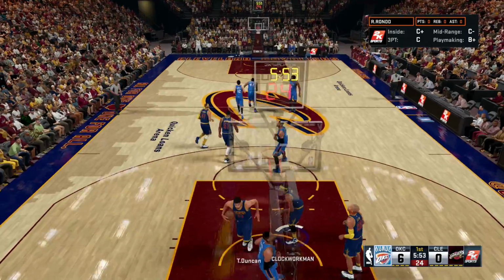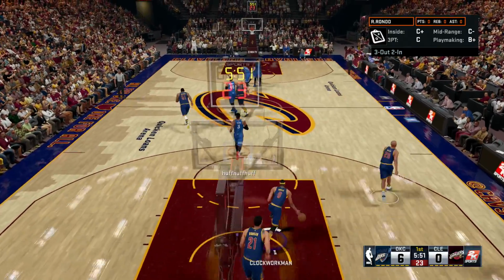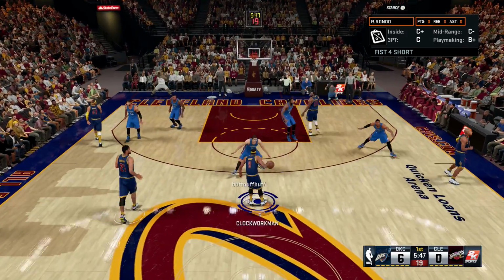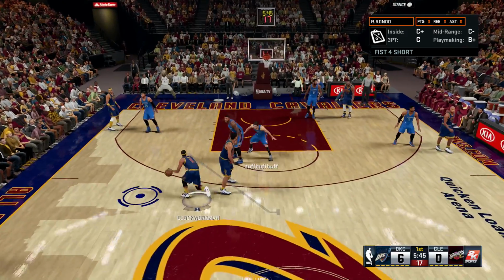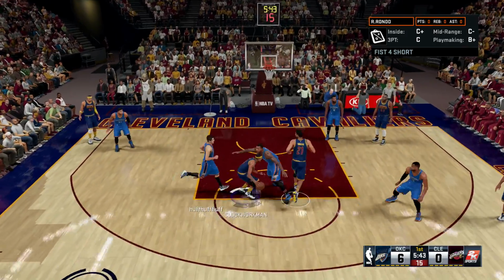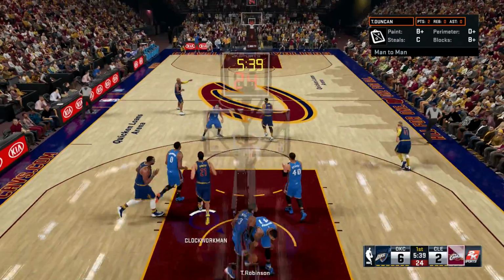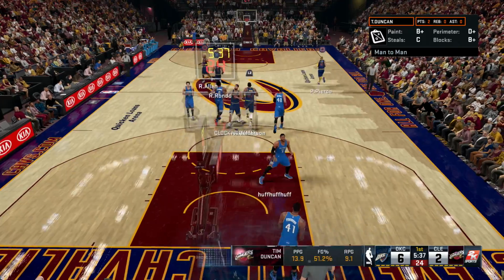Good, and the assist goes to Robinson. Wade's got his second basket, and a really good way to start the game. He's a guy who, if he gets it going early, he's going to give you a problem. Here's Duncan, and he drops in the layup off the glass.